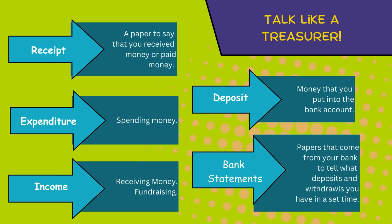Okay, so we've been talking a little bit about different things on treasurer, and you might not know what these are. So I'm going to give you a quick lesson on talking like a treasurer. First, a receipt. A receipt is a paper to say that you've received money or paid money. So a lot of times, you get a cash register receipt if you're buying stuff at Walmart. If you come into the extension office and purchase things like your photo mat boards for fair, you'll get a receipt that we make.